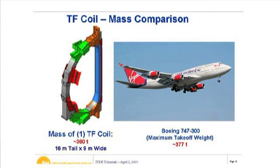Okay, so a little bit more on size of the magnets. This is 1 TF coil. We have 18, as I said. 1 TF coil weighs about 360 tons. Now, if you want to compare that to something, a Boeing 747-300 at maximum takeoff weight, so this is full of people, full of fuel, is almost the same as 1 TF coil. So this is very, very heavy.